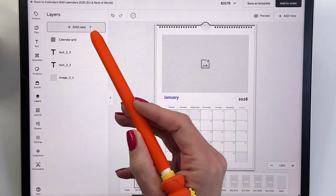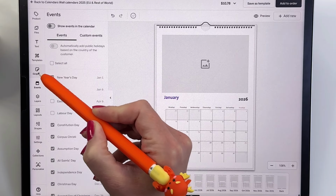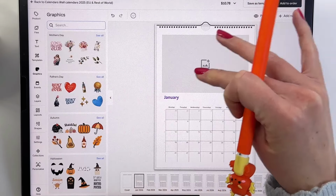Over here, if you go to the events, you can decide if you want to have events shown in the calendar. Turn this on and then you will see all of the most important things during the whole year. You can turn them on and off depending on what you want. I don't want to add this, so I'll just take this off. And if you want, you can even go here to the graphics and just pick here already graphic that you want to add to your calendar.